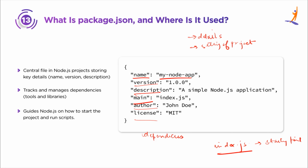So you can create a package.json file either by running this simple command npm init in your terminal, which guides you through the setup, or by writing it manually. Alongside, it helps manage dependencies and it makes sure that your project can easily be shared with other developers, or anyone can contribute to your code.